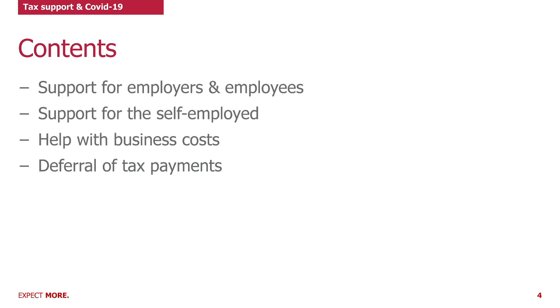And when I say support, this is where the tax system is effectively being reverse engineered to make grant payments to or for the benefit of employers, employees, and the self employed, whereas help with business costs is more to do with grants and loans that help directly with costs that a business will incur on an ongoing basis.